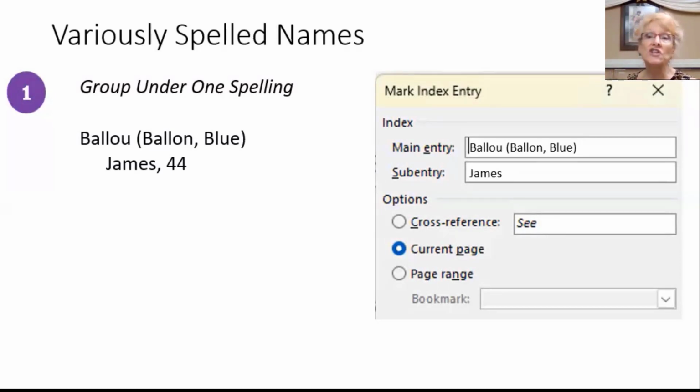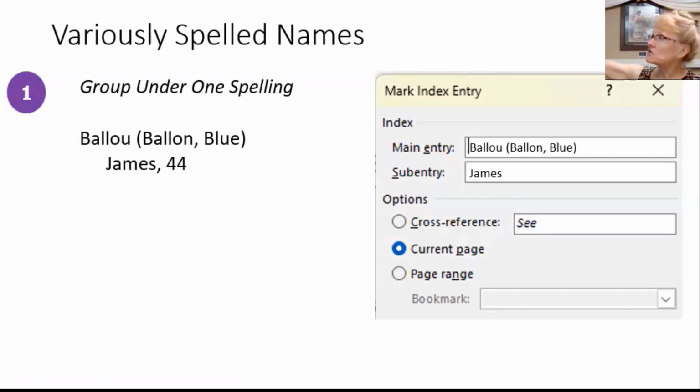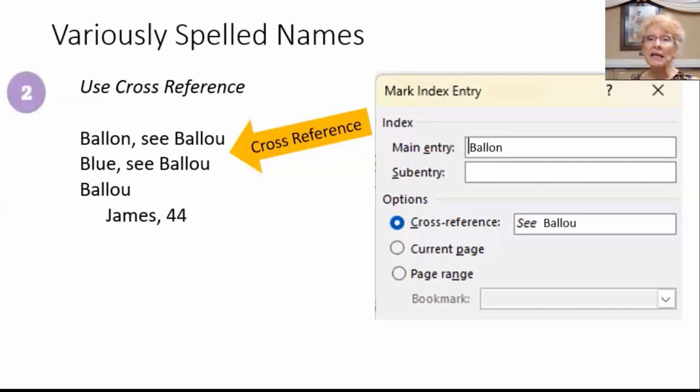Option one is to group variations under one spelling and then use it consistently. That means you have it in a file that you can just copy and paste every time you say Baloo. You'll have all of them in there. Or option two, for names with multiple spellings, use cross-reference. Either way, you determine the preferred spelling. In my case, Baloo is the correct and preferred spelling, but it has appeared in census as Balloon and Blue. And just because they might be looking at some of those records, I want them to know it is all Baloo. It will never be Blue. It will never be Balloon. Those were just misspelled.